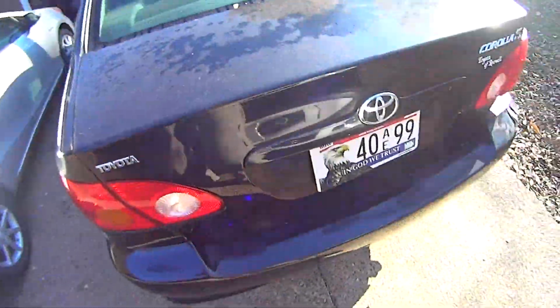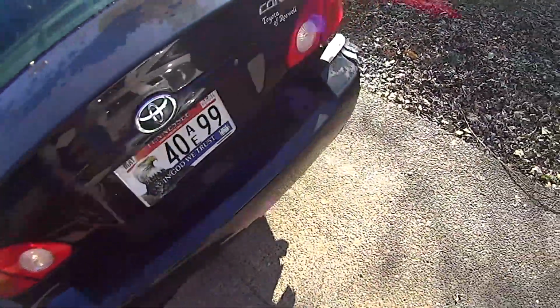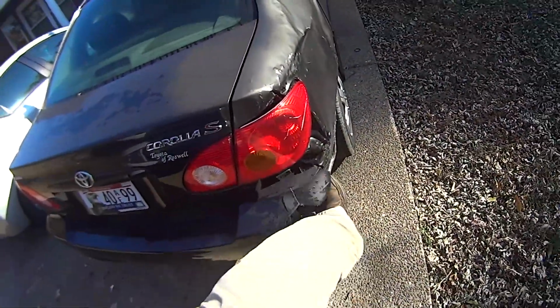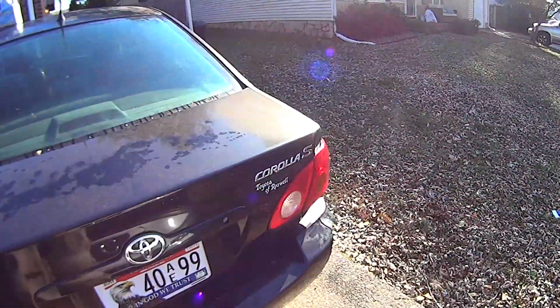Trunk lid's good. There's no damage to it really. Rear bumper cover is gone. You can see where it got ripped. Must have taken a hit right up here on that bottom corner. It's a Corolla S.